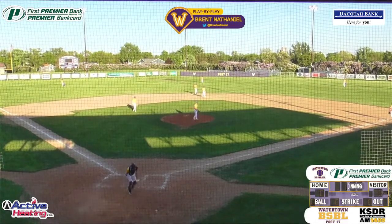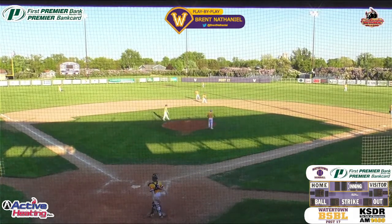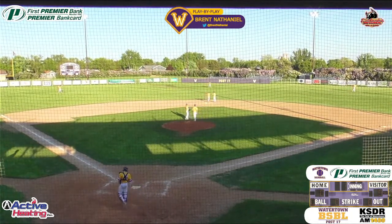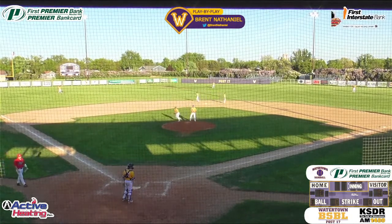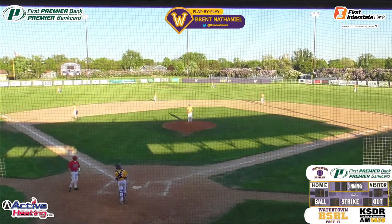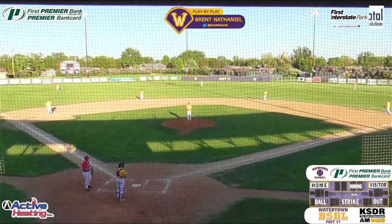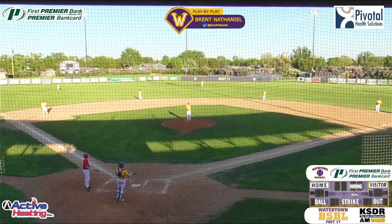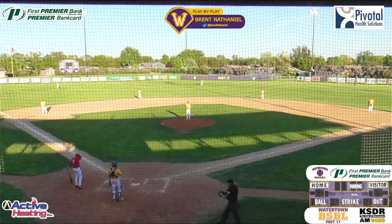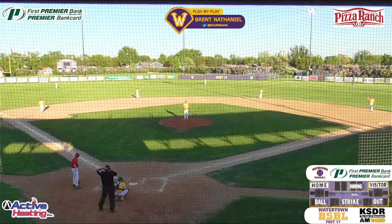Opposing for Watertown in the field, Mutchler will be behind the plate. This is more of a traditional roster here for Watertown. Roth on first, Holt on second, Hesh at short, Rabine at third, Denzer at left, Rodden at center, and Zog in right field. Pitcher for game number 2 will be Karst. He will take the hill.